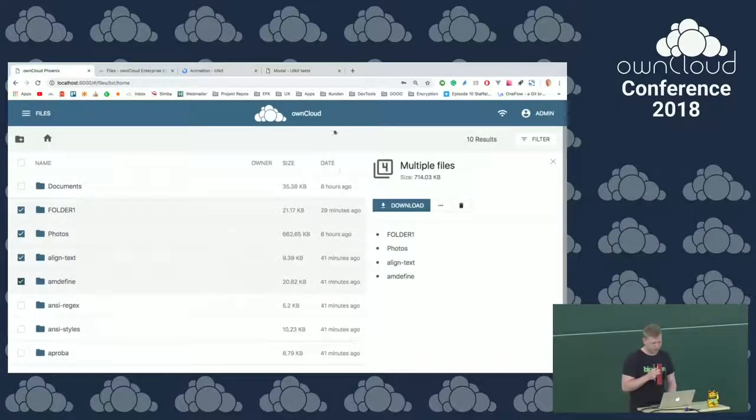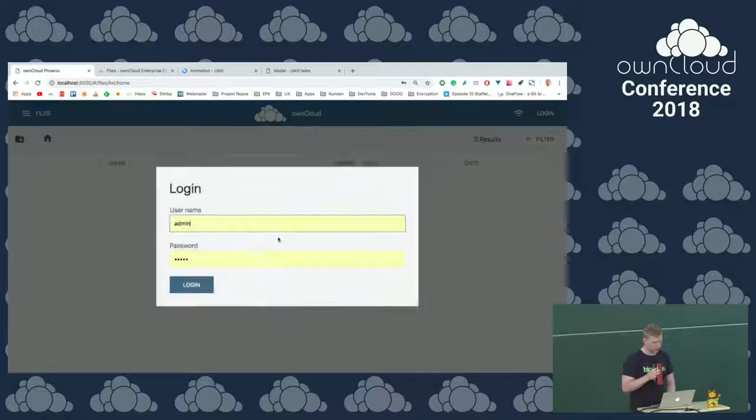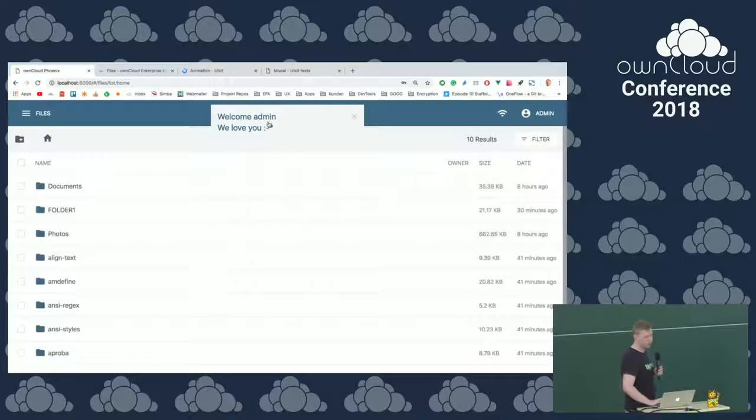Yeah, this is the Phoenix frontend. It's running on my local machine. And I'm logging in right now to the demo.owncloud.com instance. And right now it says, welcome admin, we love you. I don't know why I put that in, but it sticks to this day.